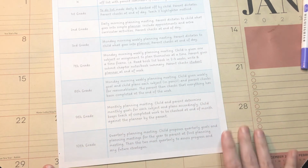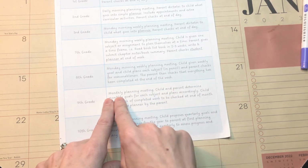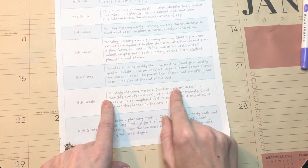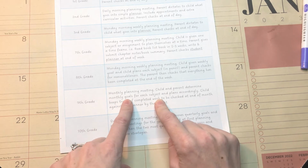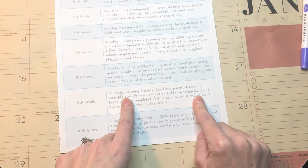Okay, 9th grade. So we are now moving from a weekly planning meeting to a monthly planning meeting. And don't forget, they're still writing in their appointments and everything, right? So child and parent determine monthly goals for each subject. So we're going to meet once at the beginning of the month, set goals for each subject, and my child is going to plan accordingly, right?